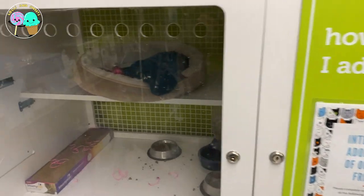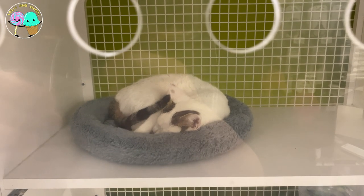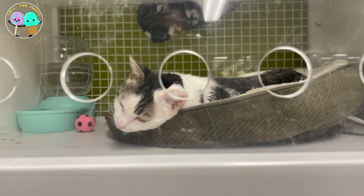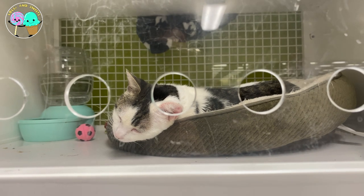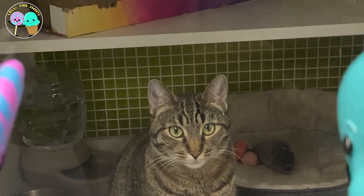What's great about some of these pet shops is that they also have pet adoptions for cats, which is amazing because there are so many stray kitties that need a home. As you can see, these kitties are taking their catnap at the moment. Lolli and Sweets, it looks like this kitty wants to be your friend.